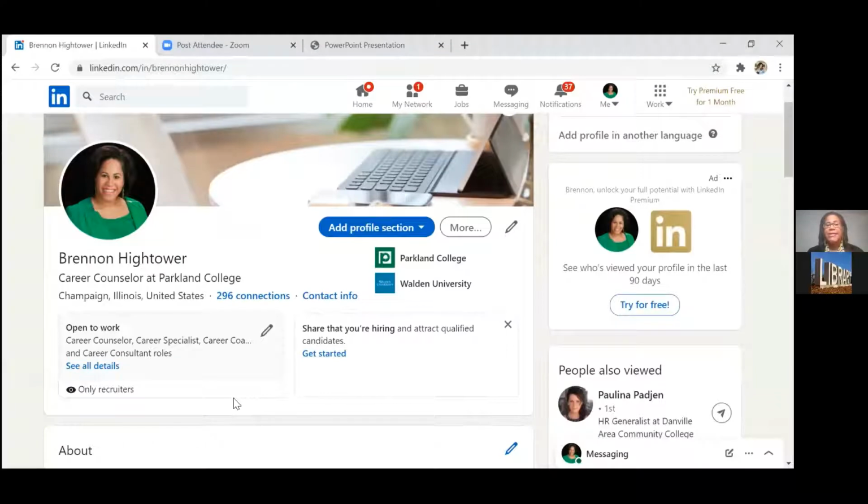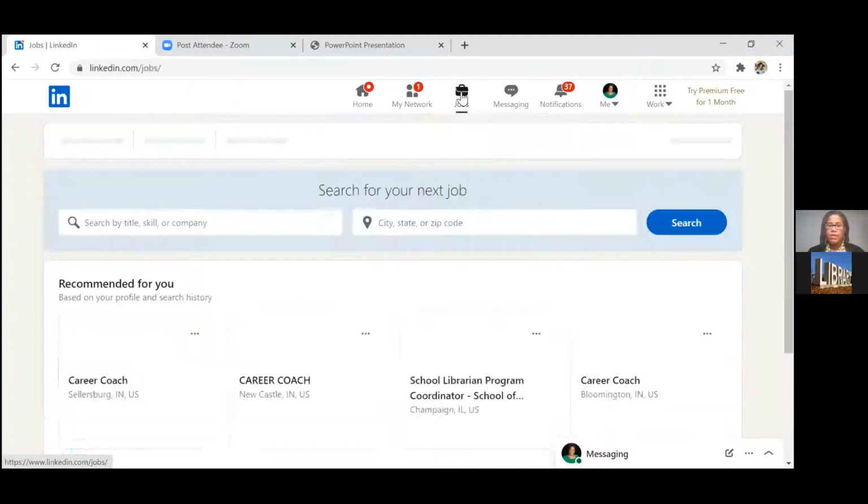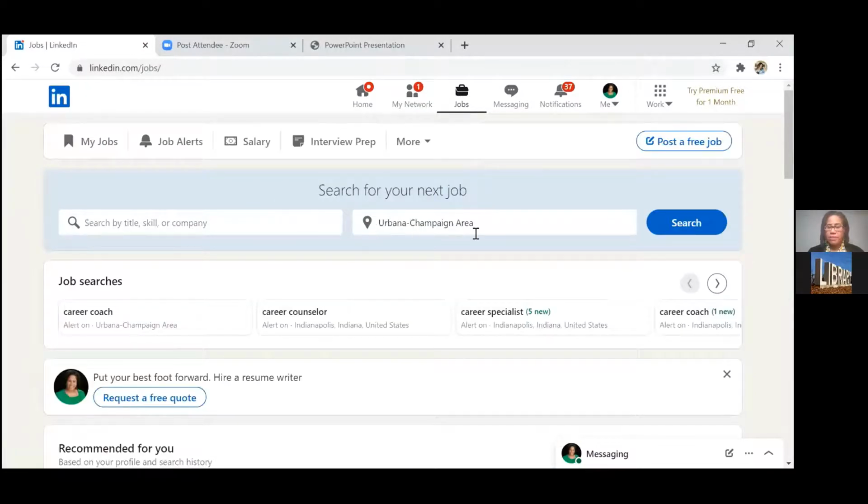So that's one part that I love to show people because this is another way to open yourself up for opportunities. And aside from LinkedIn, I'll use just job boards in general. So Indeed, Monster, you want to make sure that you upload your resume if you're comfortable doing so, because what that does is, again, it opens you up to other opportunities. So under jobs here is where you can search for jobs. Whatever you have in mind, you want to put it here and then the location so that you can do that search for that position.